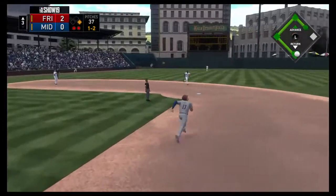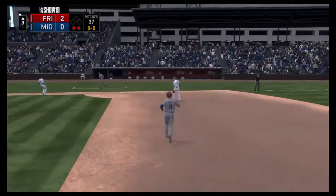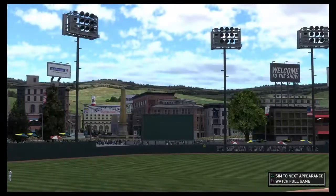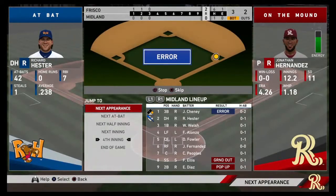Hit the other way out toward right field. Moving under it, Fernandez. And that ends the inning. So no runs on a hit here, no errors, 1 man left on. We'll head now to the home half of inning number 3.